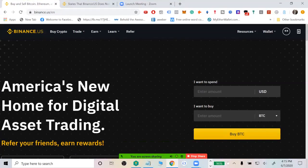There hasn't been a new asset class since the bond market was created in 1693. Well, now there's a new asset class, and it is the digital asset space. The question is, are you participating?